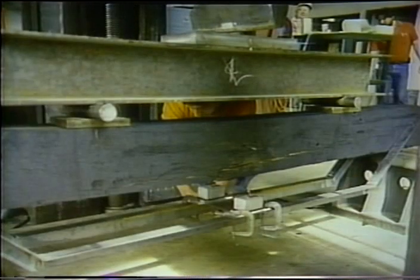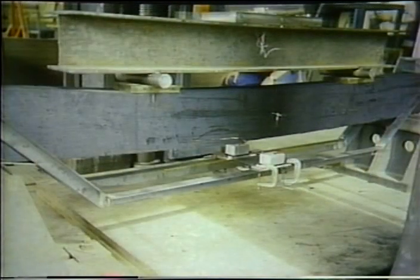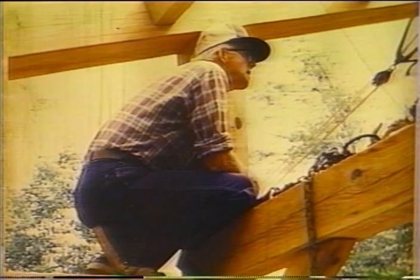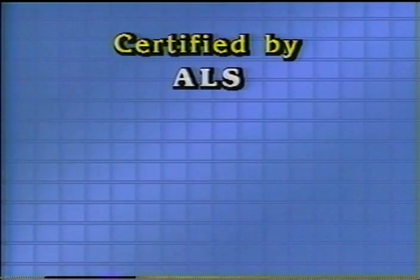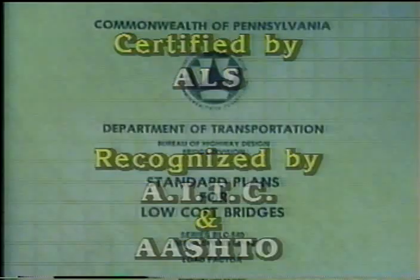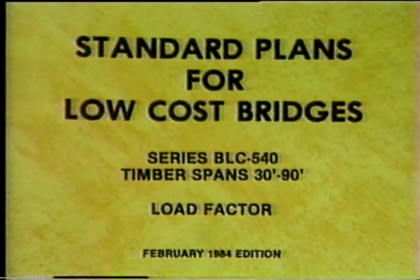Various hardwoods were tested in bending machines, in strength testing machines, and subjected to compression and tension tests, and found to be more than acceptable. The test data is significant, even more significant. The use of hardwoods in structural products is in compliance with standard building code requirements. This certification, provided by the American Lumber Standards Committee for Structural Applications, is the first major step in having hardwoods accepted by various organizations such as the American Institute of Timber Construction and the American Association of State, Highway, and Transportation Officials. That step allows the use of hardwoods for bridges and other transportation-related construction.